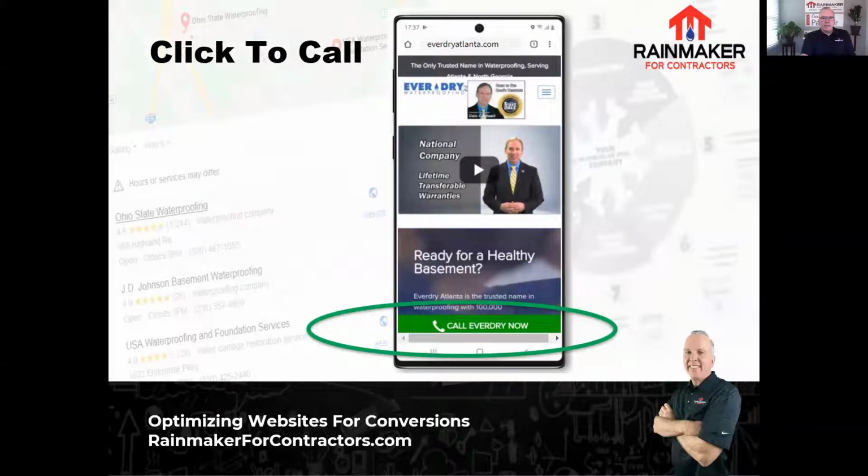So I mentioned that click to call. If you're on the WordPress platform, there's a plugin for that. There's actually a couple of plugins, make it simple.